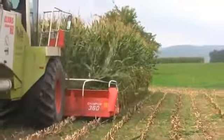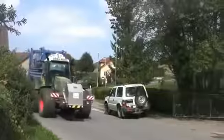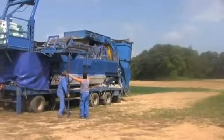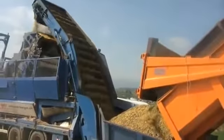Round baling has become popular for various vegetable residues for cattle feeds, such as corn silage and brewer's grain. This special version of the Flexus baler is mobile and can be easily moved from place to place for baling corn silage.